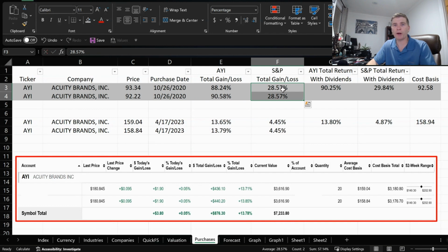So Acuity Brands had a big payoff for me, almost tripling the return I would have had if I went into the S&P. At the time when I evaluated it, I believe it was around $150 I had it, and I sold out around $175. Now, after I did sell out, it did go up more, up to about 200, but since then it has dropped, and we can see down below is my most recent purchases when I got back into the stock.